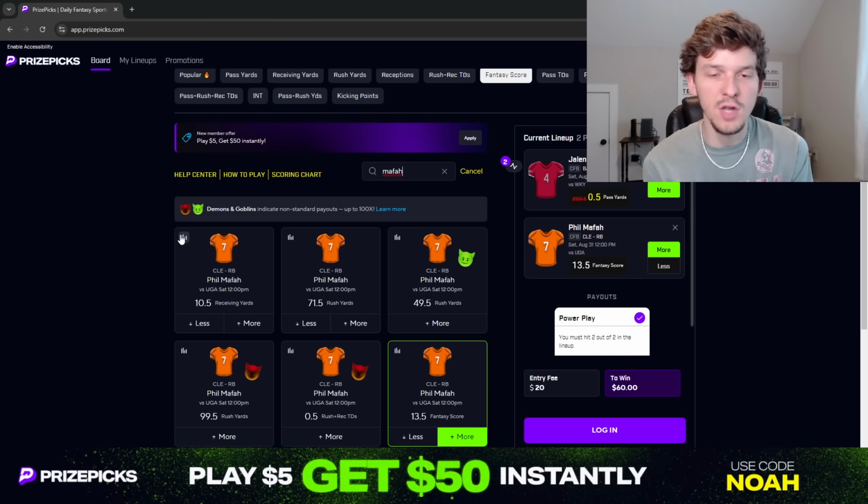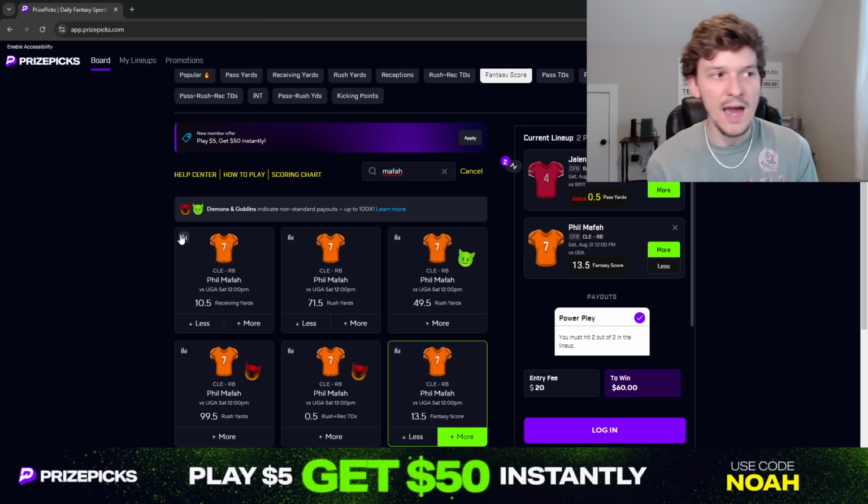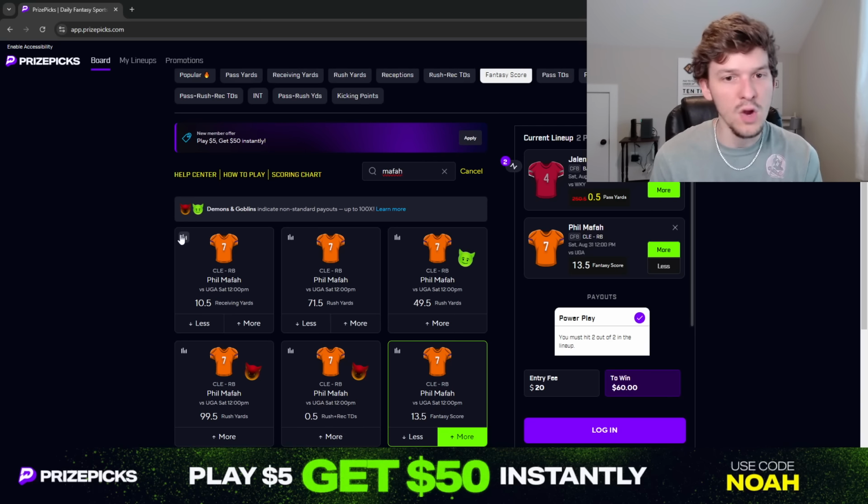They used Will Shipley a lot as a pass catcher last season. Now they don't have Will Shipley. I don't know if they really have many guys in that backfield behind Maffa that they trust in the pass game role. So I think Maffa has a really secure role here, both on the ground and through the air.